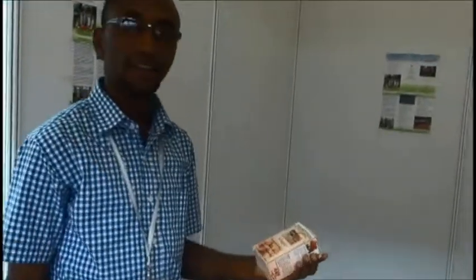This is ginger, dried ginger. Actually the whole products have passed through the solar drying technology. So this is the drying technology. This is ginger powder. Yes. It is used in the normal tea. It's a flavor.